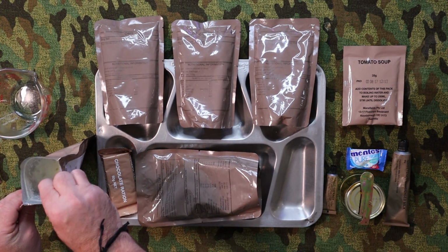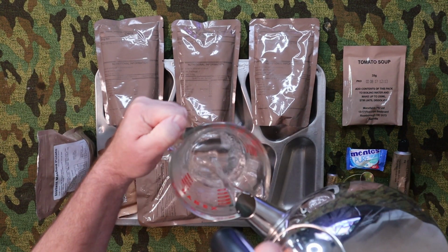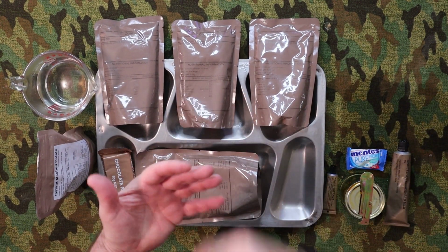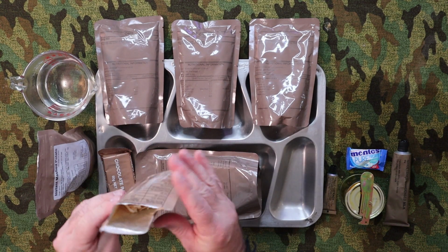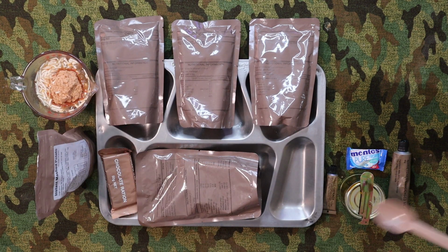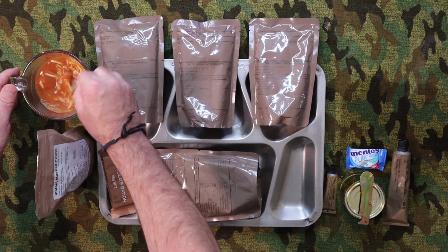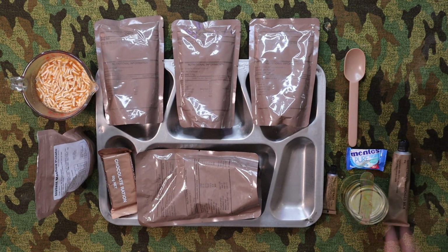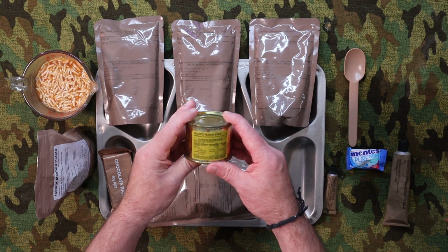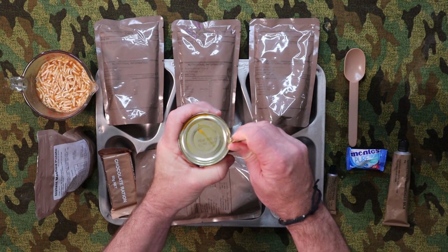All right, give that a bit of a stir. There we go. Oh, noodles as well. Fantastic. All right, next up we'll get our diced pears in syrup going. 140 gram serve there. Get our Fred and we'll get it open.